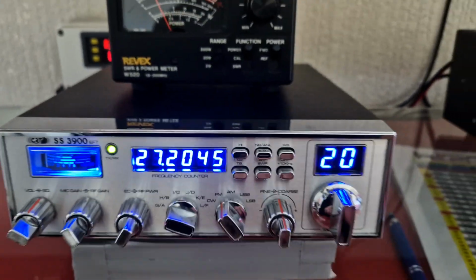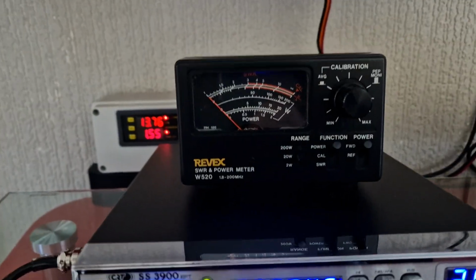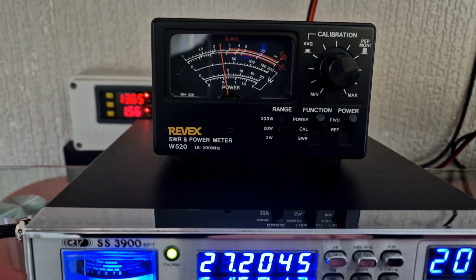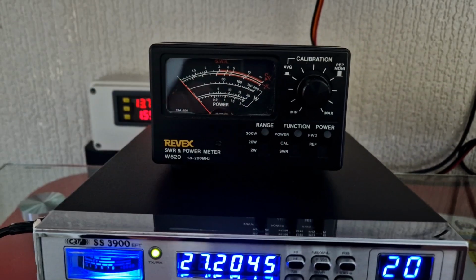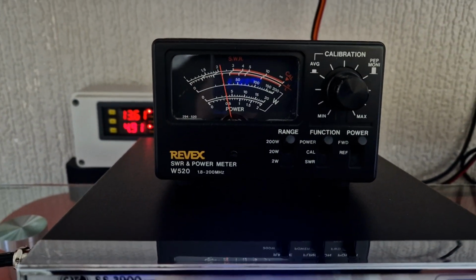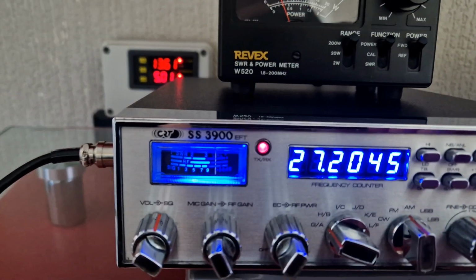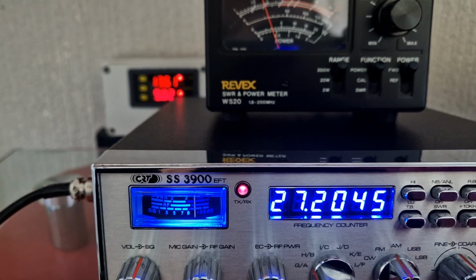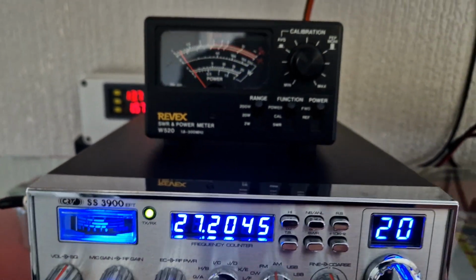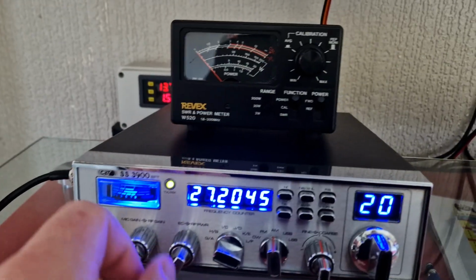Not too bad. On AM, I've got the PEP scale there at the maximum. I think we go up to about 25 possibly. Dead key of about 10. Audio check. Just over 20. 1 2. Check check. Yeah, just over 20 watts on AM, a dead key of about 10, which is about right, on full power.